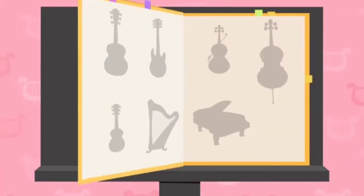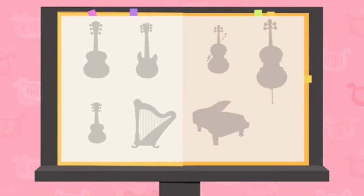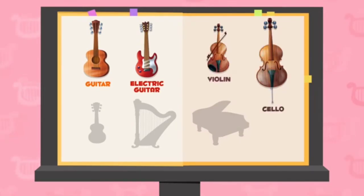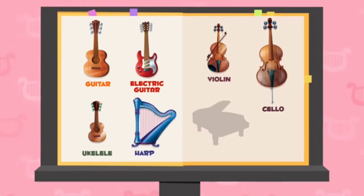Let's review the instruments we learned about today. The guitar, the electric guitar, violin, cello, ukulele, harp, piano. Great!